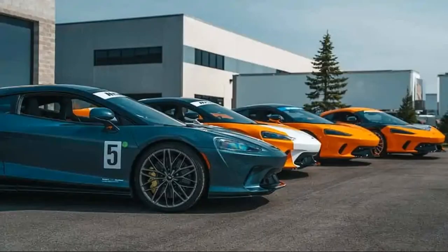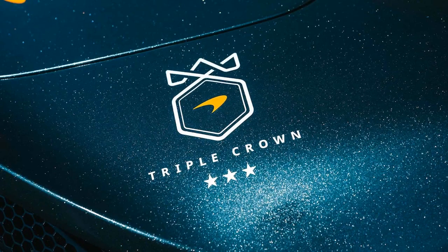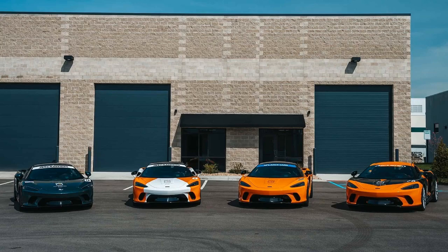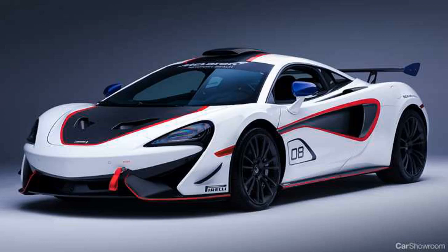Have a good time. The McLaren GT supercars introduced in 2019 are set to make an appearance at the Indianapolis 500 and in festivities throughout the month of May. These four cars have been wrapped in liveries commemorating the most prestigious accomplishments of McLaren Racing's Triple Crown, the Indy 500, the Monaco Grand Prix, and the 24 Hours of Le Mans.